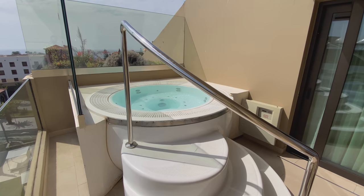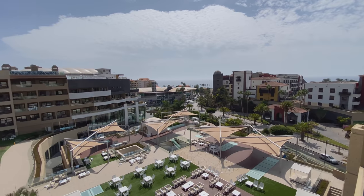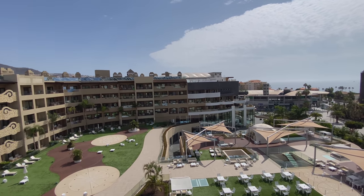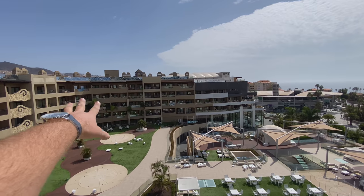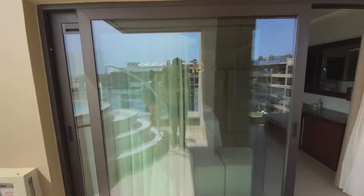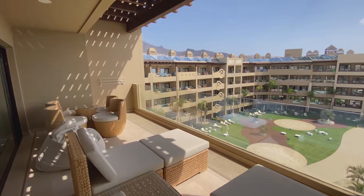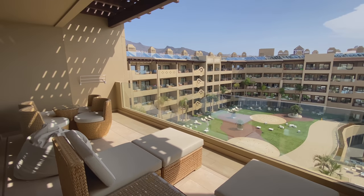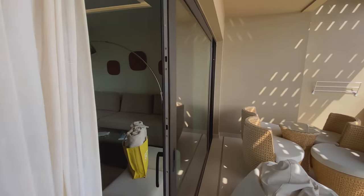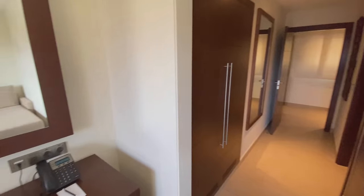But I'm just looking at all the balconies, and all the balconies are screaming luxury as well. Every single balcony. This is obviously your top standard room, but even the standard ones have got the luxury padded soft beds with the chairs and things like this, all the same. They're all really big rooms. This is a massive patio area, balcony. So we're going to go back through now, through this living area. I'm trying not to touch everything. This is clean and ready.